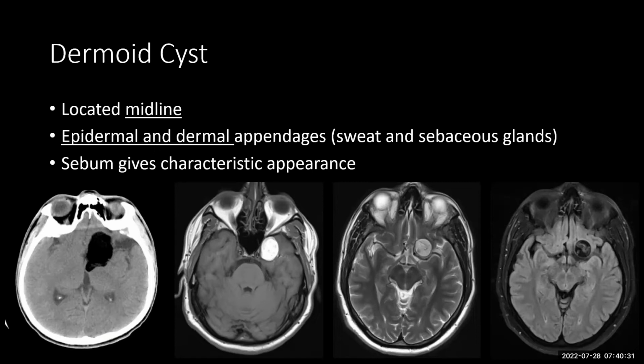But so this is a dermoid cyst, and with dermoid cysts, they occur in the midline, and they have these epidermal and dermal appendages. The dermal appendages include sweat and sebaceous glands, and these sebaceous glands actually secrete sebum, and so that's why you see this characteristic appearance on the MRI and the CT, where it's bright on T1 and hypodense on CT.